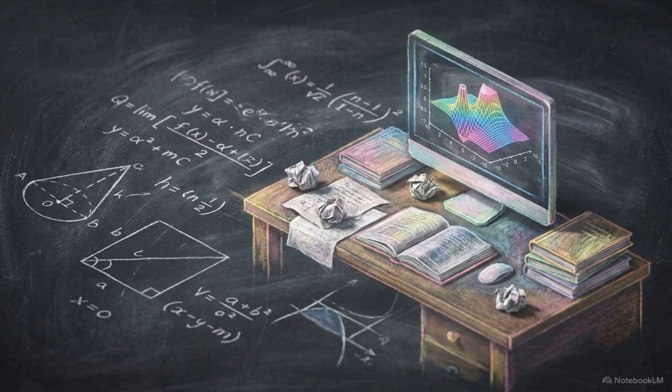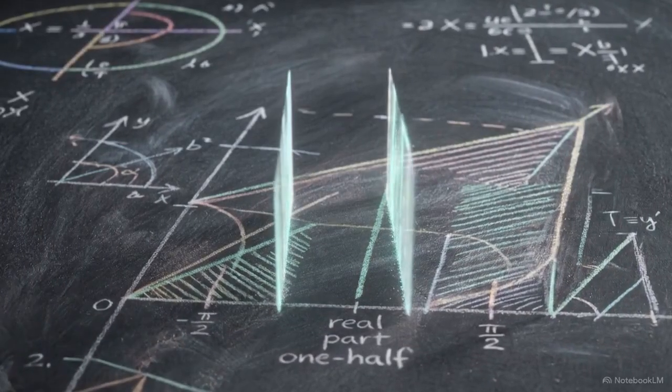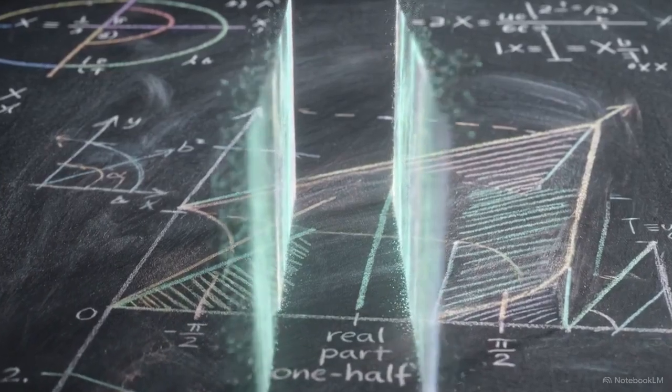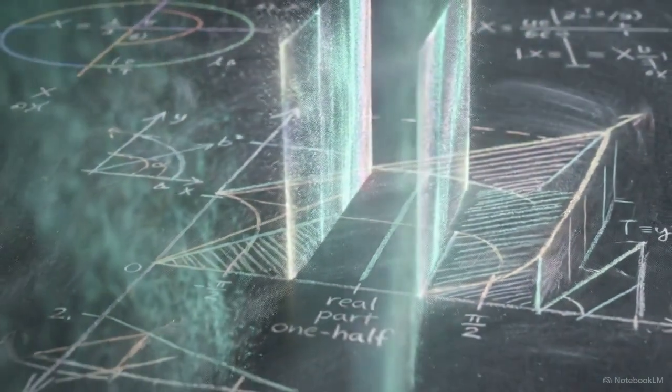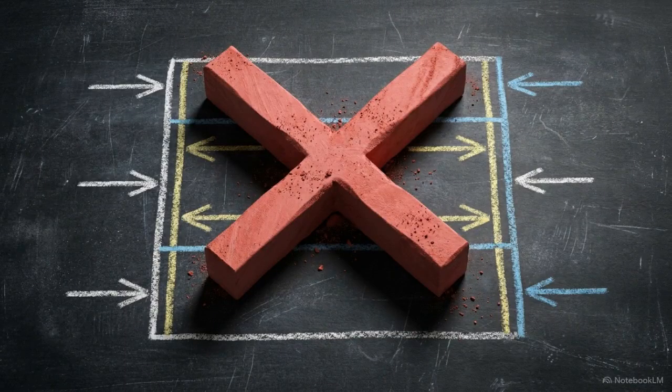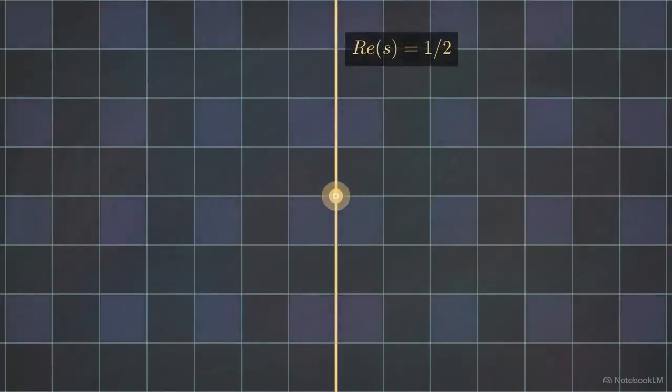Shrinking a two-dimensional boundary asymptotically toward a one-dimensional target is an infinite sequence. You can slice the distance in half forever without ever closing the gap. Any valid proof must bypass this infinite loop entirely. It requires a mathematical mechanism that natively detects the 1/2 line itself, distinguishing it from the surrounding plane at step 1. Because of this codimension barrier, the solution cannot come from squeezing the zeros from the outside in. The alignment must be generated algebraically from the inside out.